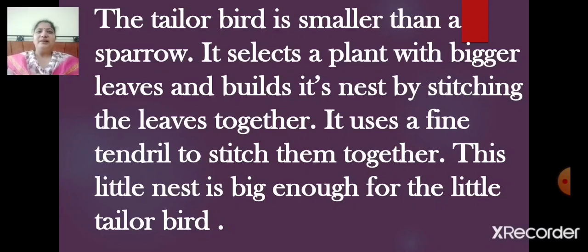The tailor bird is smaller than a sparrow. It selects a plant with bigger leaves and builds its nest by stitching the leaves together. It uses a fine tendril to stitch them together. This little nest is big enough for the tailor bird.